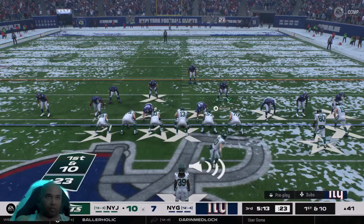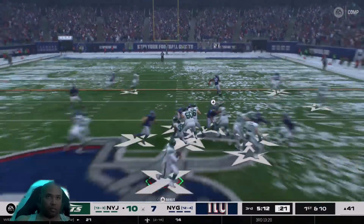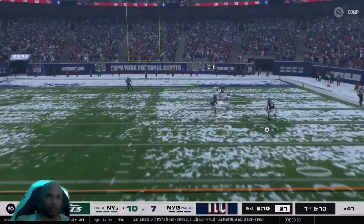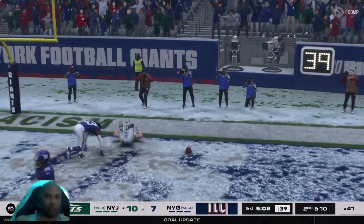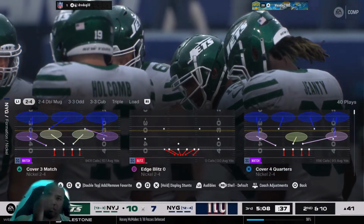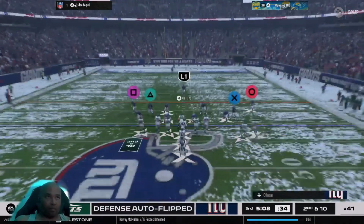Rig alert. 1st down, play action. Going deep here for the end zone. That one is incomplete. Couldn't hang on through the contact. And that throw doesn't lead to 6. So it'll be 2nd down.